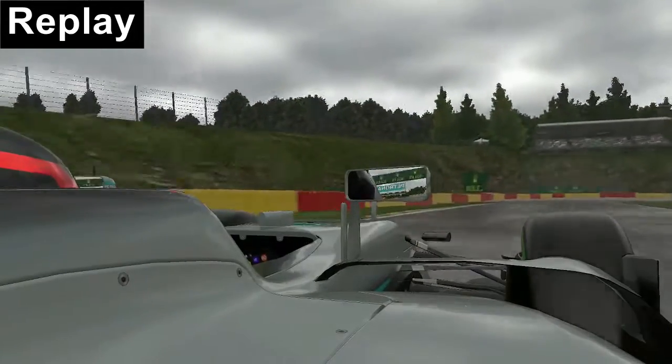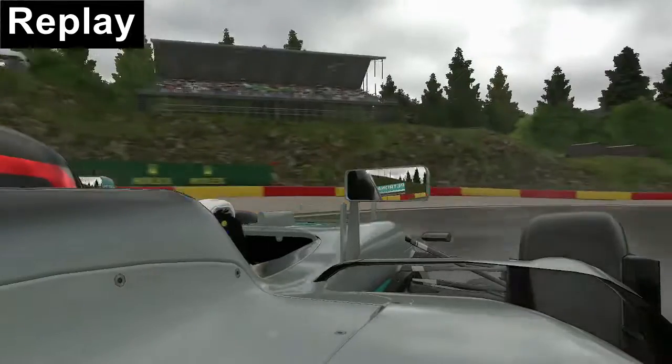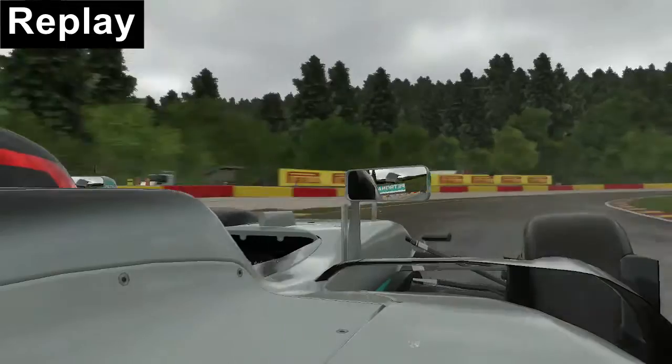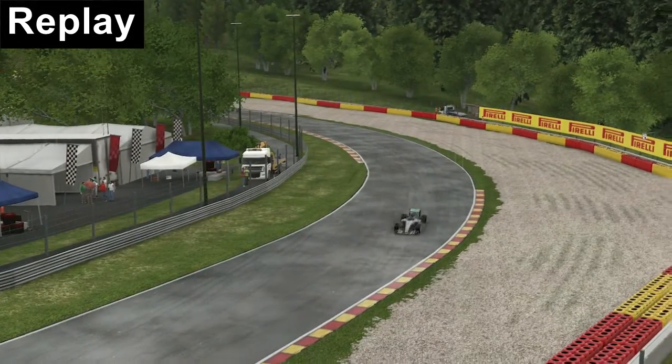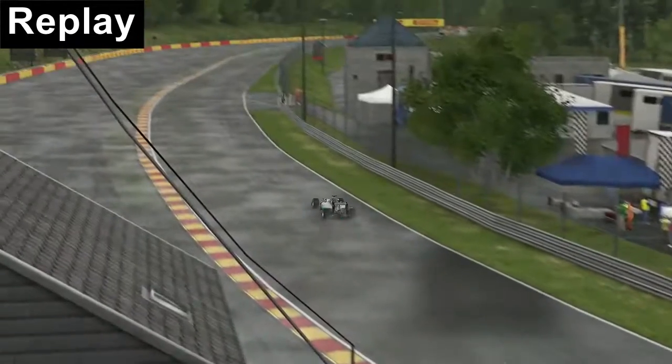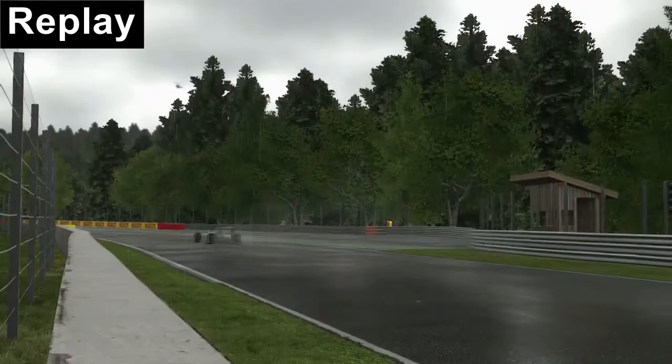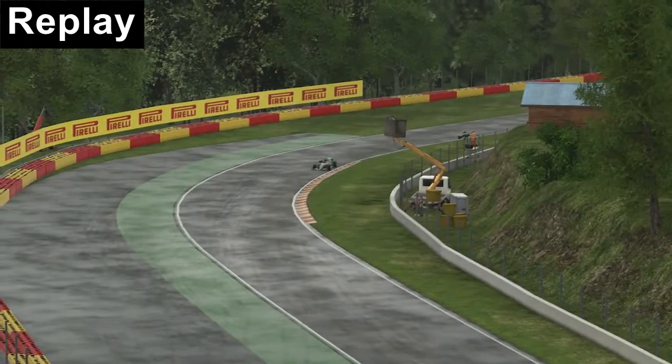You can see this is where I made a small little bit of a mistake, and then we're coming now down towards the Stavelot corners here. I run a little bit wide on the entrance to the first part of Stavelot, and then the second part of Stavelot I do quite nicely, and then I get onto the curb here, losing the back end as we make the charge down towards Blanchimont and the bus stop chicane.